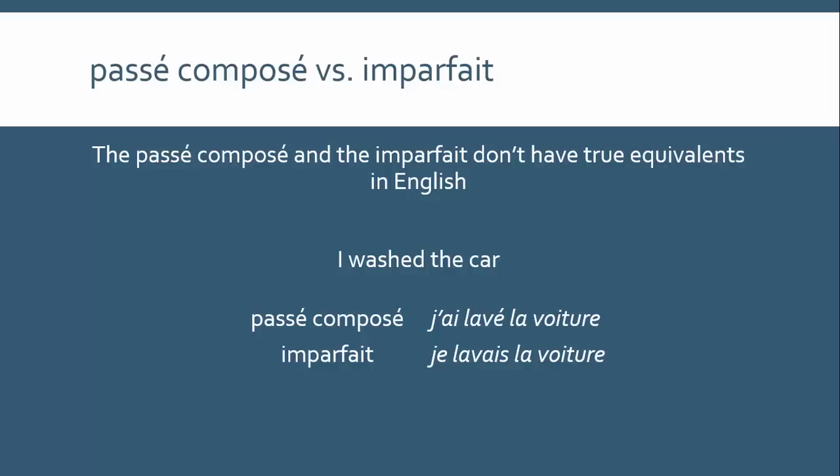What we need is context, and that is often the case in French. You hear me say that all the time, but it's true. We need to know more about this action in order to decide whether to use the passé composé or the imparfait. The good news is that there are some clues, particularly with the imperfect.